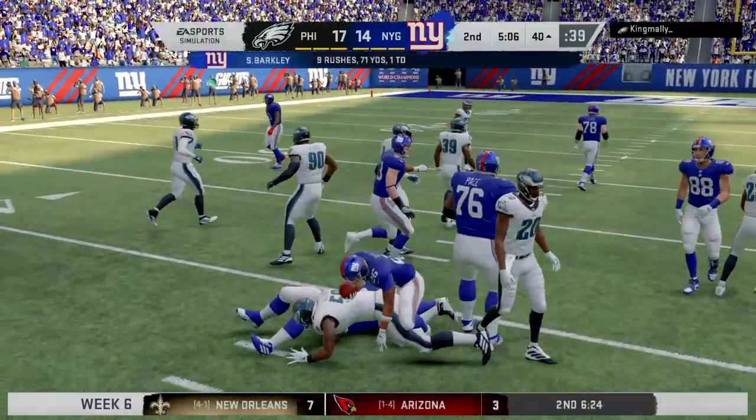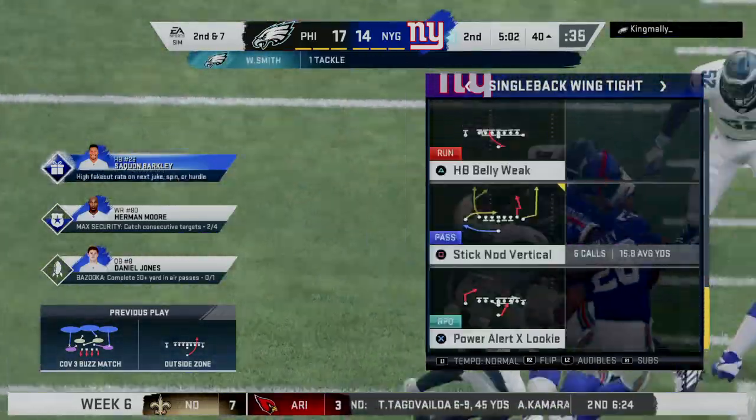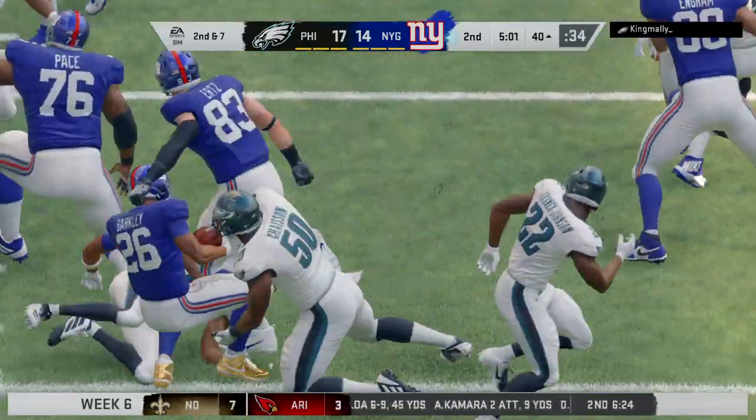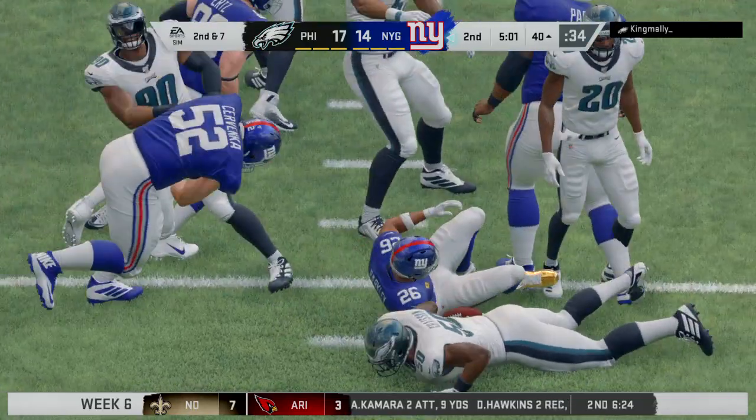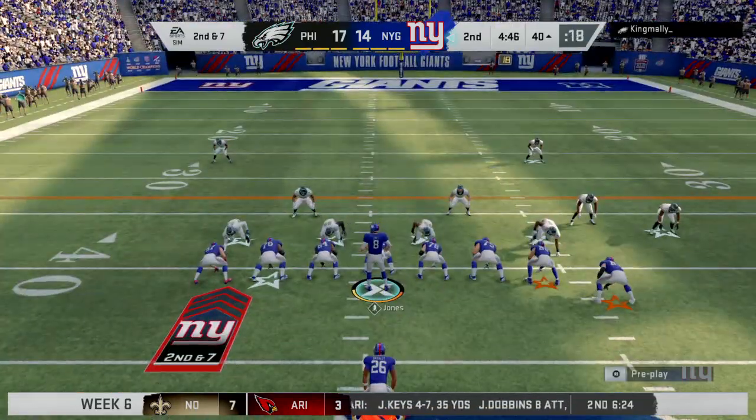A first down run from Barkley, pretty well defended. Give him 3 yards on the play. 3 yards on the pickup there, and it'll be 2nd down. And the last run got 3. Now here's 2nd and 7.